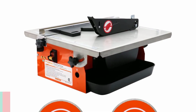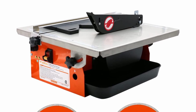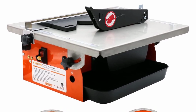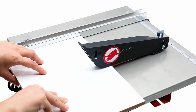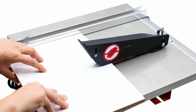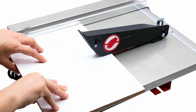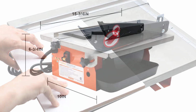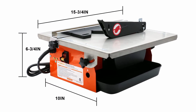Number 5. VIYUKI Tile Saw. The VIYUKI tile cutter is a very high-quality, long-lasting cutting tool designed to cut tiles and porcelain. Its cutting capacity is about 10 mm. Its working speed is about 20,000 times per minute. It comes with a water pump handle, a handle for the tile cutter, and a special blade, and you can use the water pump to supply water to the blade to cool it, and the water pump handle is used to control the water flow to the blade.